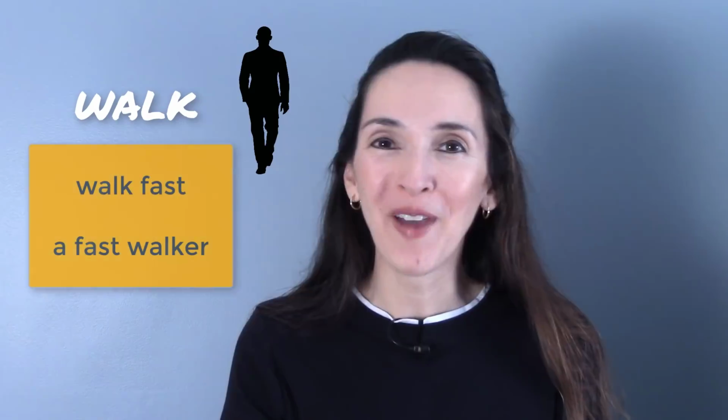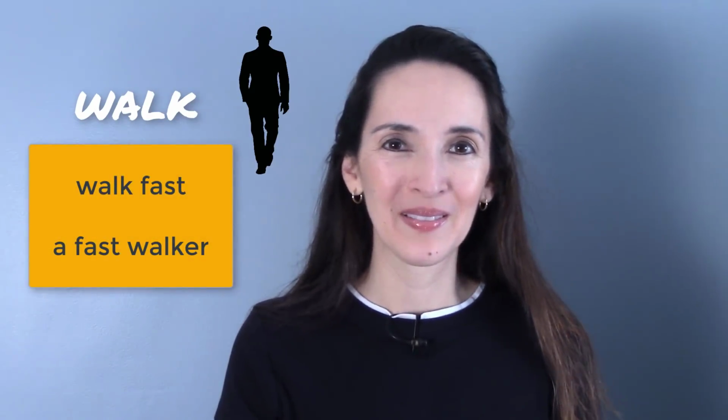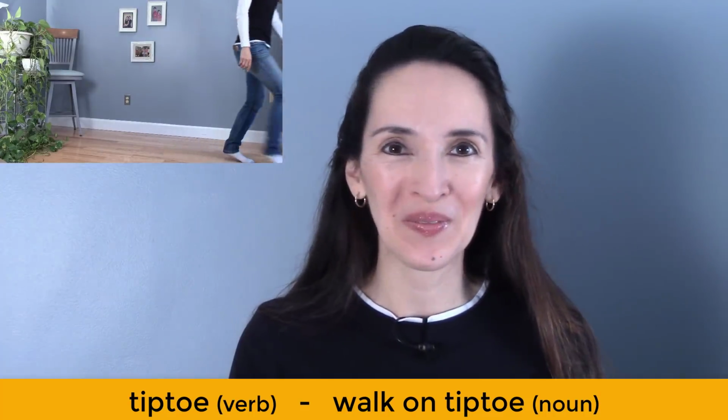There are many words to explain how we move our legs and feet. I'll group them together in ways that will make it easier for you to remember all this vocabulary. We can walk. I walk fast. Are you a fast walker? I'm also really quiet when I walk. If I want to be absolutely silent, I tiptoe.